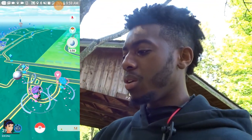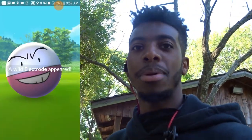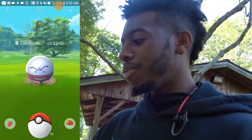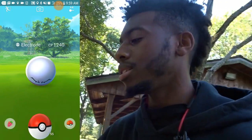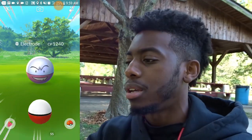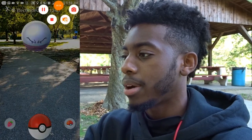All right, Poke Crew. My Go Plus actually snagged the first 2 rare spawns for me, but I'm not going to let it snag this one from me. We've got an Electrode, wow, coming in at 1240 CP. I'm going to try to AR right here, actually. See if we can go for a snapshot right here.